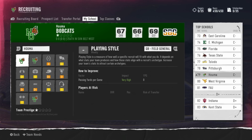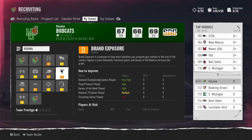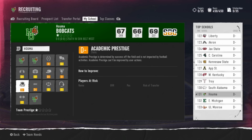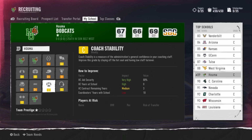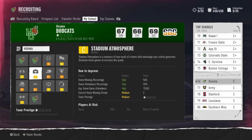As of right now, we are only a 1-star program, and we come in with a D championship contending grade. We got C- program tradition, D brand exposure, D+ pro potential, C stadium atmosphere, C- campus lifestyle, D- academic prestige, D+ conference prestige, C coach stability, C coach prestige, and finally C athletic facilities. A lot of work to do, but if we win some games, especially here at home, then a lot of these will start to go up over the course of a couple of seasons.